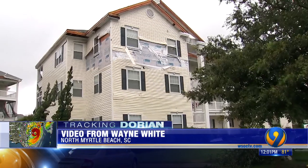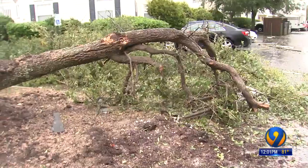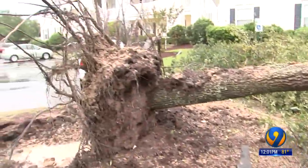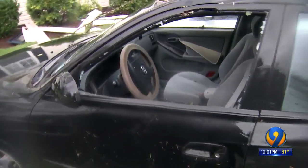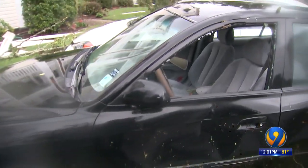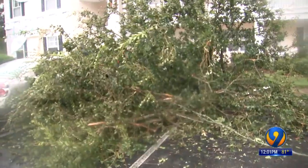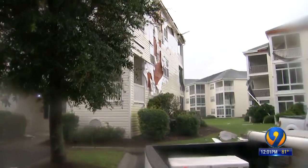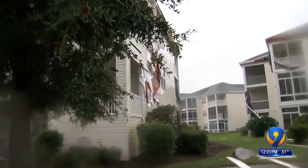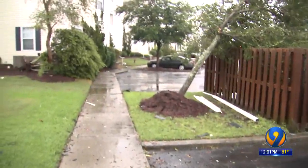It went into an apartment complex, and we immediately went over there to get some video of the damage. We saw damage to the roofs of that apartment complex, the siding. We even saw some cars that looked like they had been shoved across the parking lot from the fierce winds from that tornado as it blew through. Since 4 o'clock this morning, we have gotten 3 different alerts on our cell phones about tornadoes, not only here in Horry County along the Grand Strand, but just north of here up in Brunswick County across the state line.